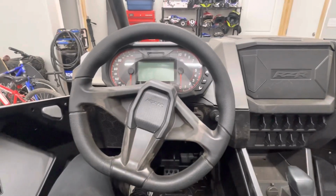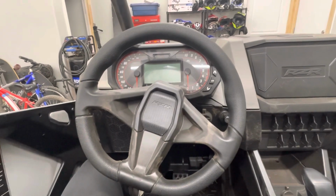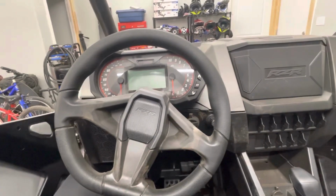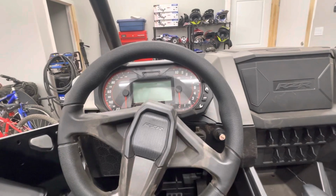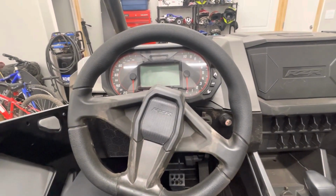One thing we did immediately notice is that the steering wheel was a little bit cocked to the right, even when the tires are straight. So I'll have to make an adjustment there. That might just be particular to this machine, how it was set up or not set up, whether at the factory, at the dealership, who knows, but we'll get that fixed.